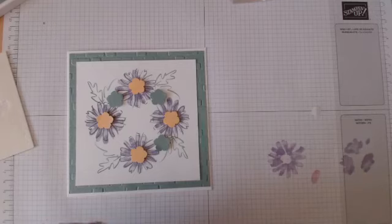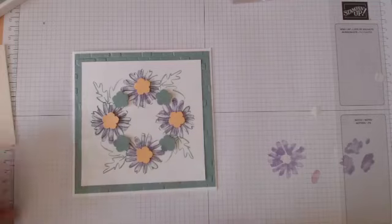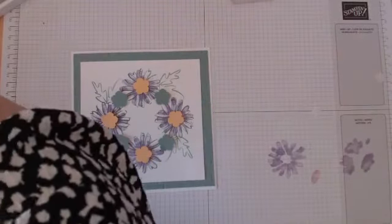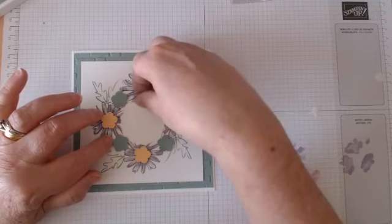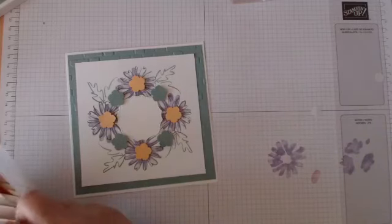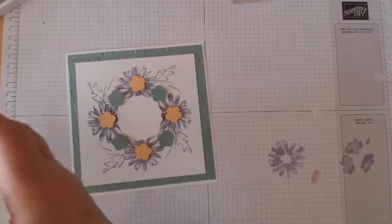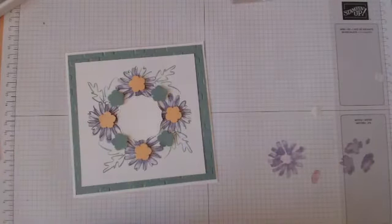In between the daisies, put your sentiment on. Too late, Val. You're right, I should have put the sentiment on first because it's going to be much too big for that space now. So I'm going to have to go back to me. What about that one? What about that? That would sort of fit underneath there. Either that one or... Let's see what I've got here. No. Where's my box of... Where's my other box gone?